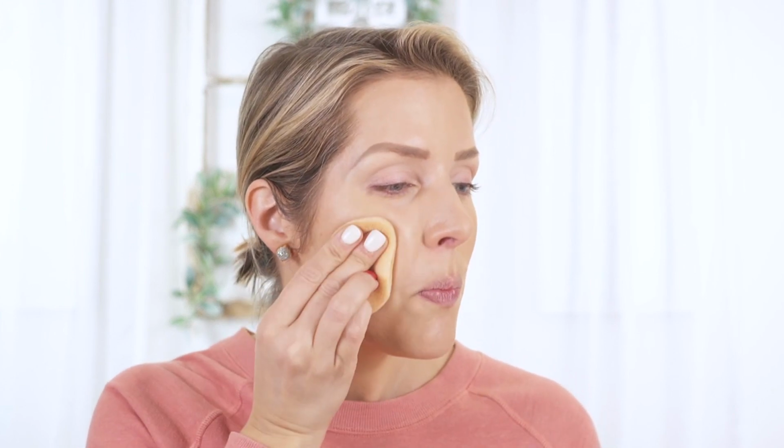I have many of them. I have one in my vanity. I have one in my purse. I love them so much. And I take some of the product. You can even wet this if you want, but I find it works fine not doing it. And then really press it into the skin, and that is going to give you the utmost coverage without looking cakey.